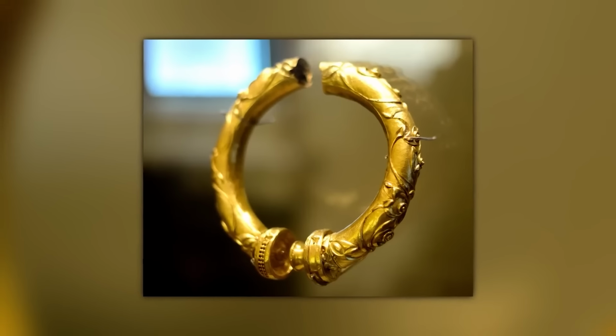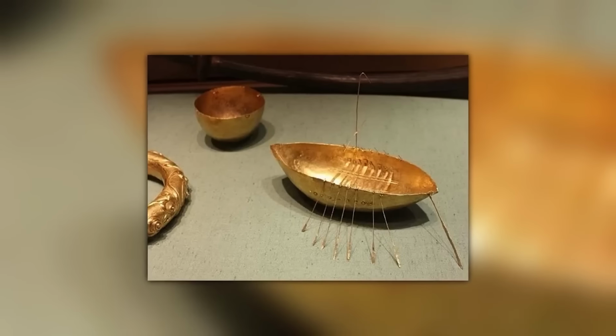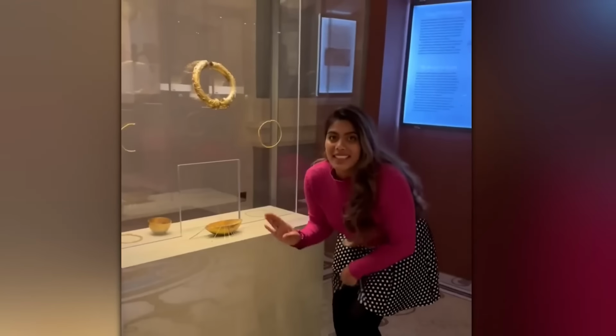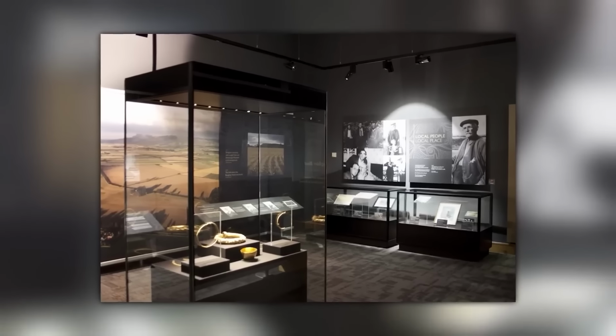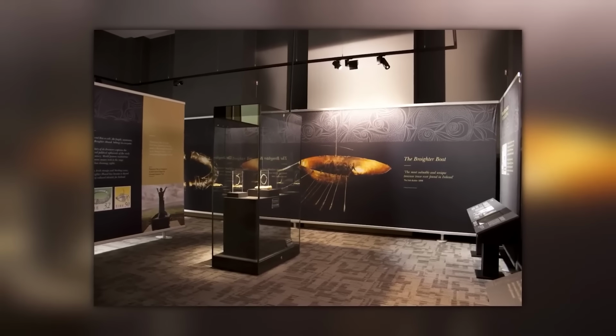The Broighter Gold Hoard has been the source of disagreement between Ireland and Britain ever since it was discovered in Limavady, Northern Ireland, in the final years of the 19th century. It's thought that it had been hidden below ground for hundreds of years before it was accidentally unearthed by farmers Thomas Nicol and James Morrow as they plowed their field in 1896.